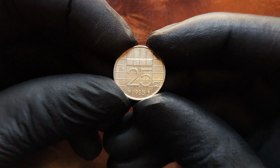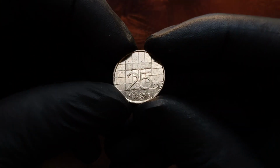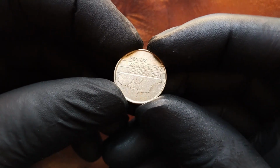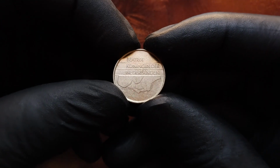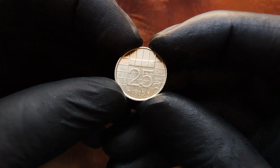In the world of coin collecting, few names stir up as much curiosity as the elusive Beatrix Koningin der Nederlanden 25-cent 1985 CT coin. This modest-looking Dutch coin, often overlooked in its time, has become one of the most whispered about rarities in numismatic circles. It carries not just metal and minting, but layers of history, intrigue, and a strange, unexpected fortune.